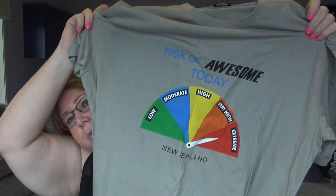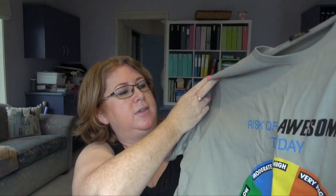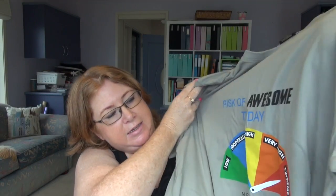I'll also show you Kevin's t-shirt. He hasn't been able to wear it yet because we've got to take up the length because it's really long. Again, you'll have seen this in the shop when we looked at buying it. Tell me what it says. Risk is awesome, today is extreme.